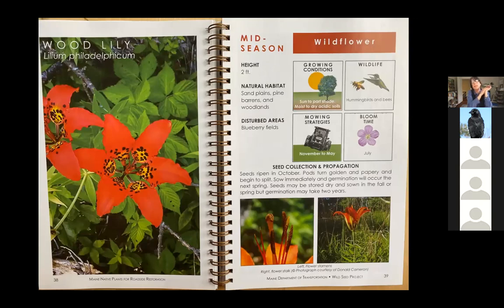This is wood lily. This and our Canada lily are two of our really beautiful open land wildflowers whose populations have really disappeared in the last 30 years. Some of it's from deer browsing, a lot of it's because this species used to be in a lot of blueberry meadows, but now they're so heavily treated with herbicides and burned so frequently that it's really set this one back.